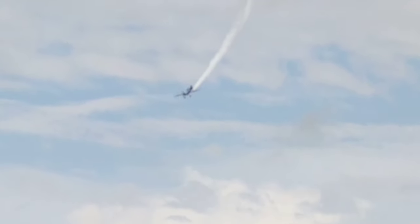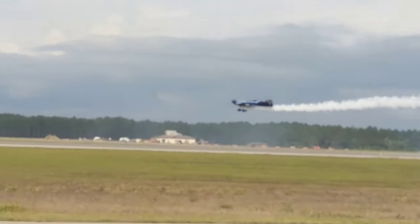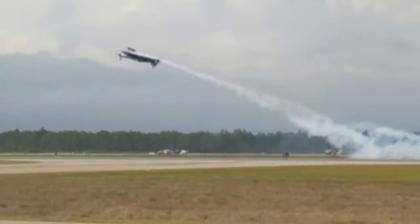One more good camera opportunity for you. He's going to give you one more hover out there. And occasionally he does bounce a landing. Or even go on landing.